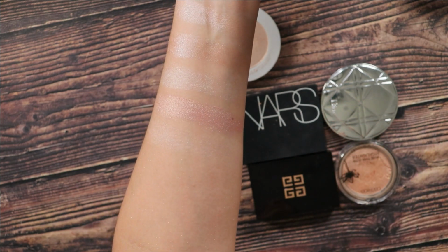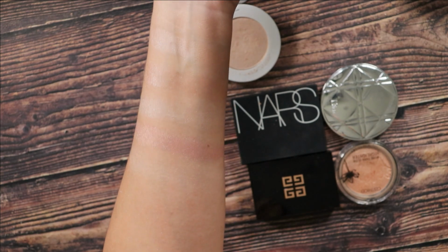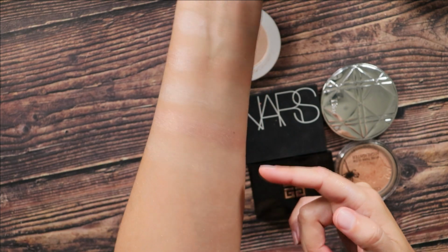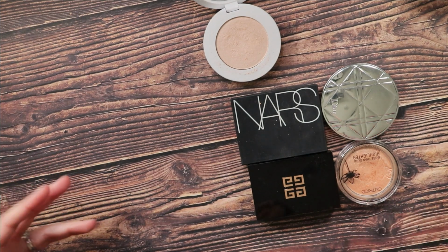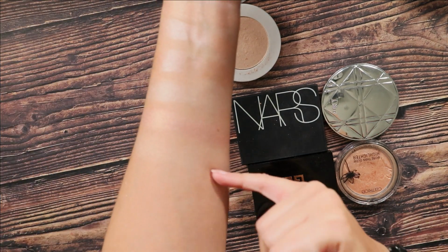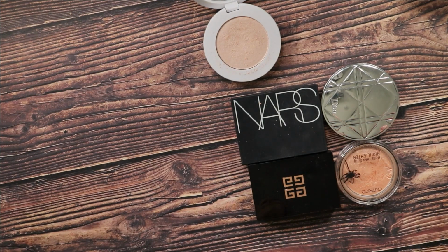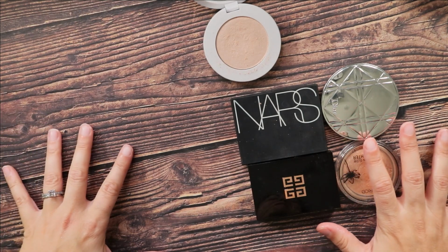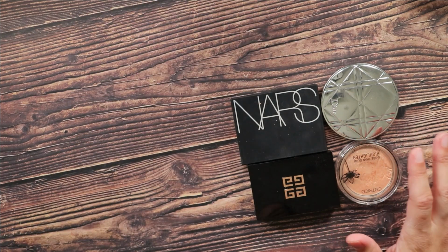Not necessarily a bad thing. It depends on what you're looking for. For me, I do like a little bit more oomph to my highlighter than what this one gives. If you like a very subtle makeup look, like a no makeup kind of deal, you might really, really like this one. Just not something that I reach for a lot. Having said that, highlighters are going to be very difficult for me to get rid of, so I'm going to put it into maybe, and I will circle back to it.